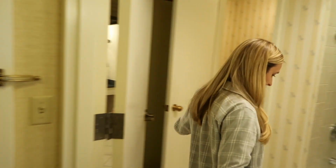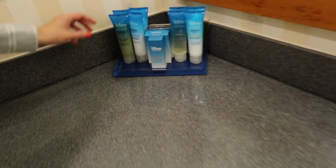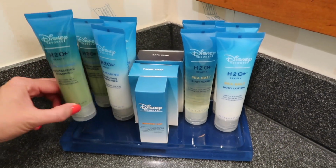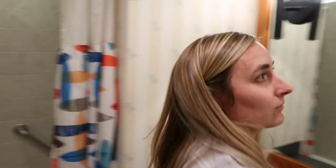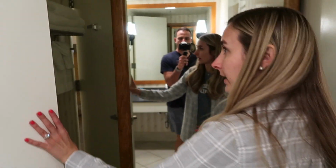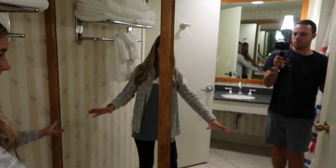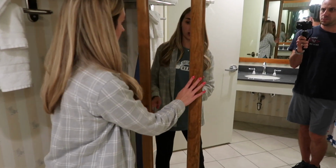Big bathroom. It is a big bathroom. Just the one sink, but a lot of counter space. We've got all the H2O products. A lot of them. I really love the makeup mirrors and shower. Just one shower head, and it's basic bath, shower. Separate toilet area, which is nice. Close off. Back here we've got big floor-length mirrors, and then that's your closet.